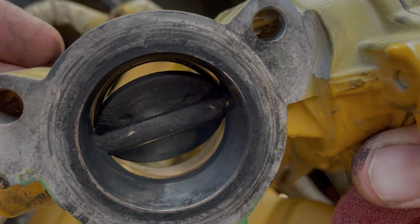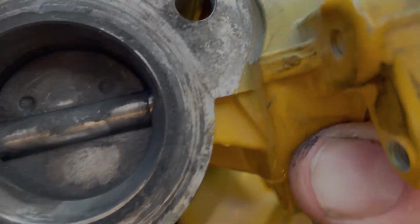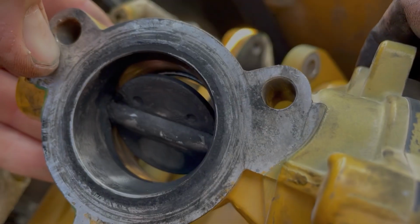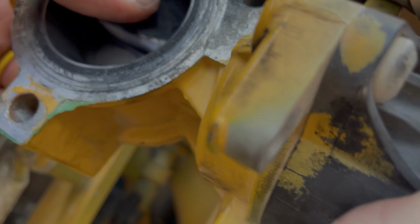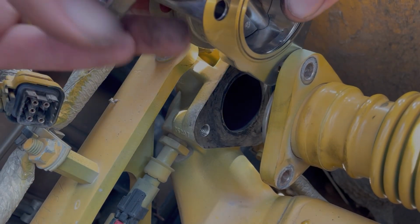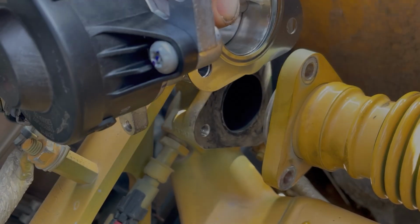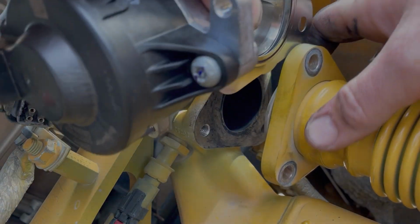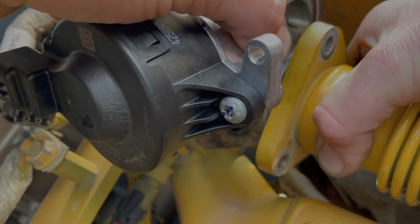So see how it's sticking now? When you push on it, it moves, but then it just had a spot where it was stuck. Yep, see? It's probably why the problem, see? That's stuck. This can be a little tricky just because you gotta line everything up. You got this flange, 2 gaskets, the valve, and then you gotta hit the studs over here back in the machine.